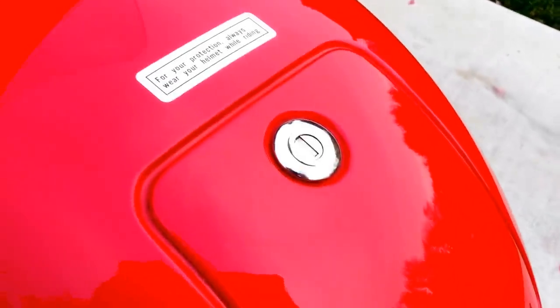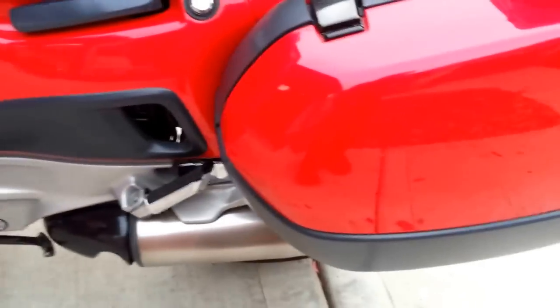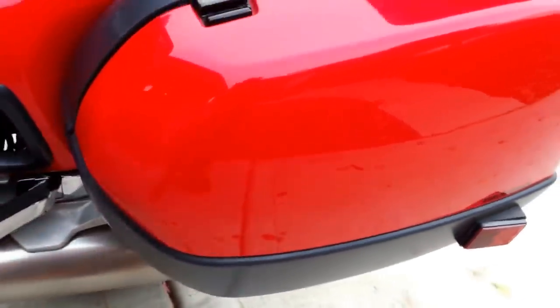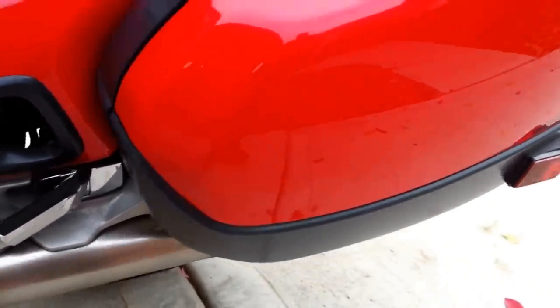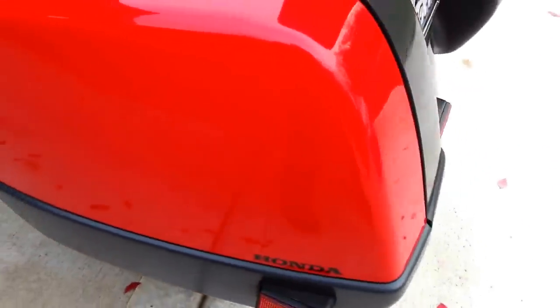It looks like new paint. You can see how glossy it is here. Warning sticker still on it. Gas tank doesn't have any other scratches or chips or anything like that that I can see. Saddlebags, you may see reflections on there, but there's really no scratches or chips or boot marks or anything like that.